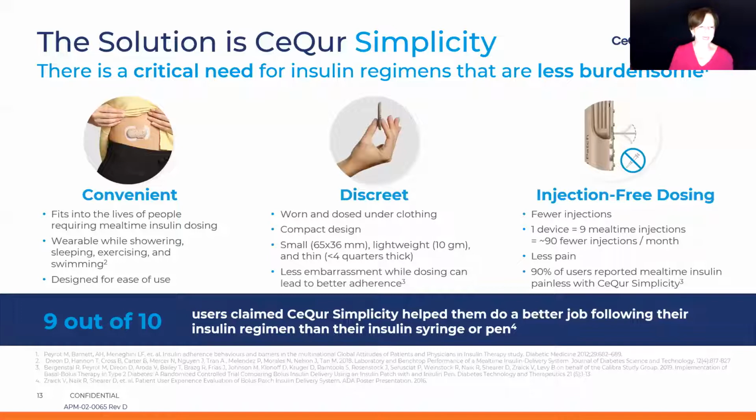And it's designed for ease of use. It's very discreet. It's very flat. Actually, the width is about 4/4. Pile them up so you can see what that looks like. It's designed to be worn under the clothing. And I'll show you in a little bit how you squeeze the dosing. So you just squeeze through the clothing. You don't have to see it. You can just feel it. And so it does decrease the embarrassment for those individuals who just want to be discreet about their insulin.